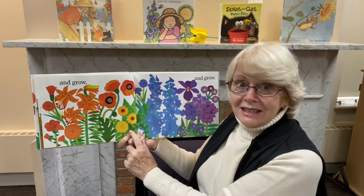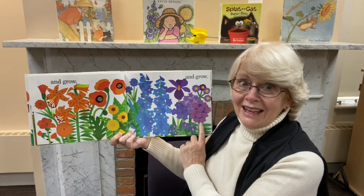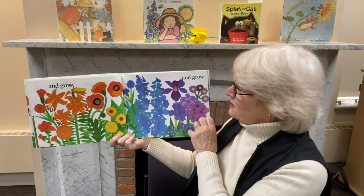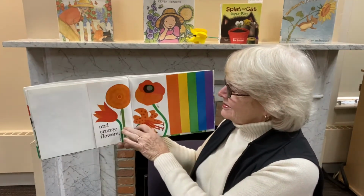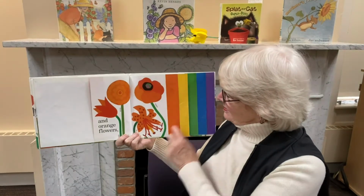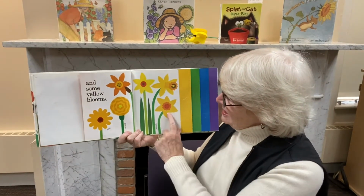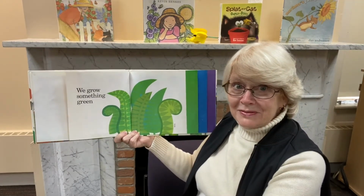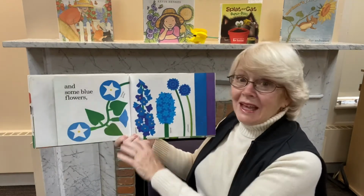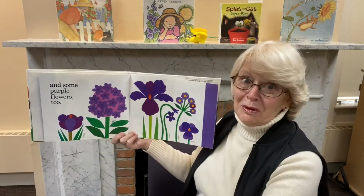Orange and yellow. And what about here? Blue and purple. Let's go through a little bit. We have some red flowers and orange flowers and some yellow blooms. We just had the daffodils here. We grow something green and some blue flowers and some purple flowers too.